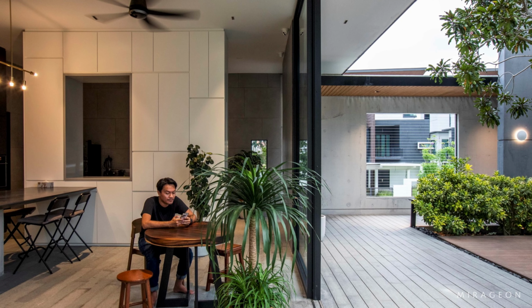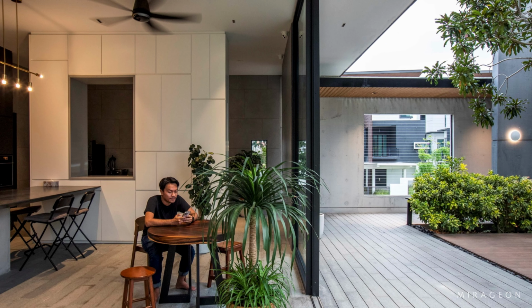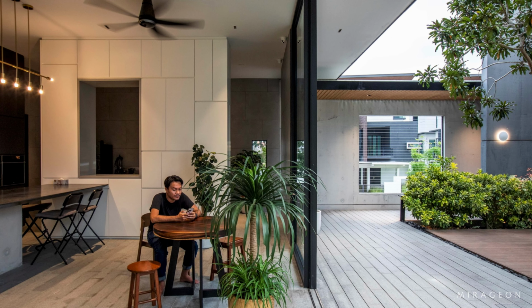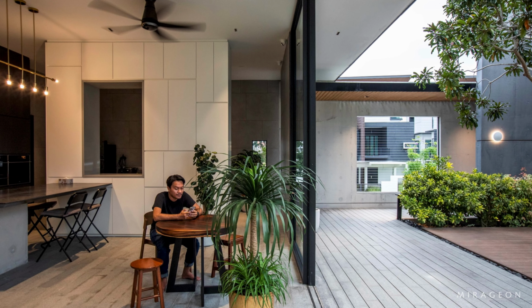The strategic positioning of concrete walls and deep overhangs shield the interior from harsh sunlight, further emphasizing the home's symbiosis with its environment.